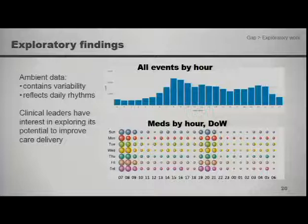Here on the second graph, this is looking at medications, and you can see a strong temporal pattern where there's a lot of medications that are given at our twice a day BID med times, but medications are also delivered at all hours of the day.